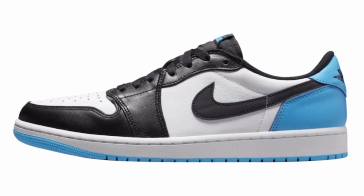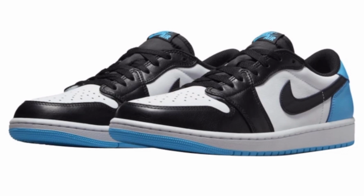On September 27th you do have the Jordan 1 Low OG in that UNC colorway for a retail of $130, and the shoe consists of a white underlay and a black overlay along the toe box and side panel of the shoe, and then on the back here we have that UNC colorway along with the outsole being in that UNC colorway as well, and you have a black swoosh along the shoe as well.